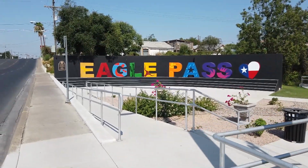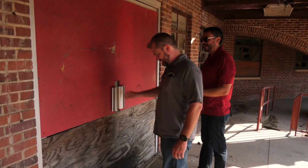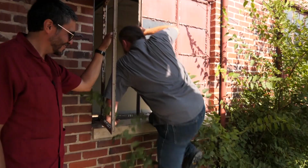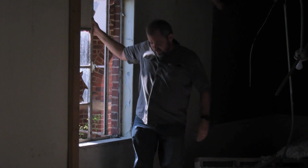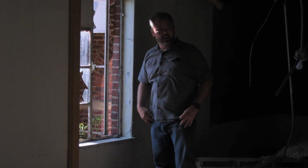We're in Eagle Pass, Texas, exploring the abandoned historic hospital at Fort Duncan. Our guide is Joe Cruz. The building is owned by the city of Eagle Pass. Joe works for the city of Eagle Pass, and we have permission to enter. So, not sure why we went in through the window, but here we are. All right, Joe. All right. Ready? Yeah.